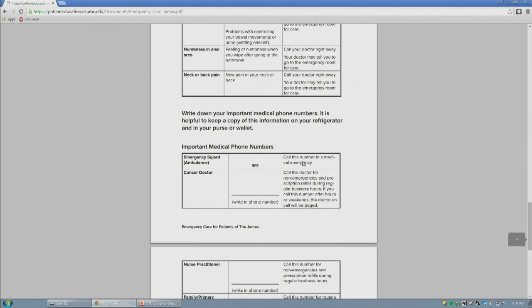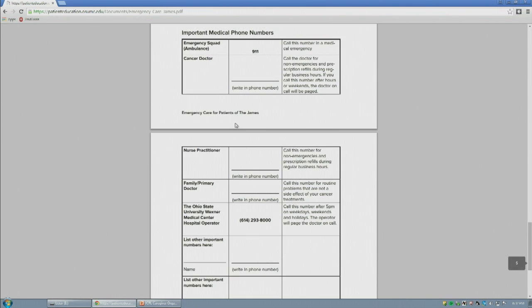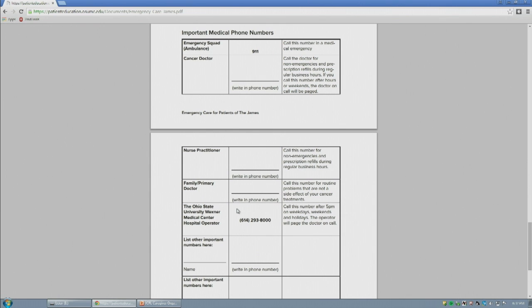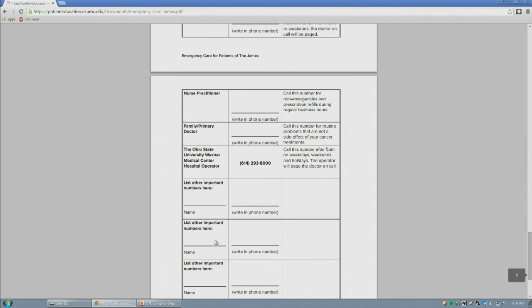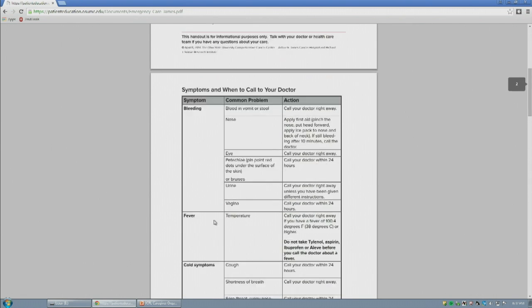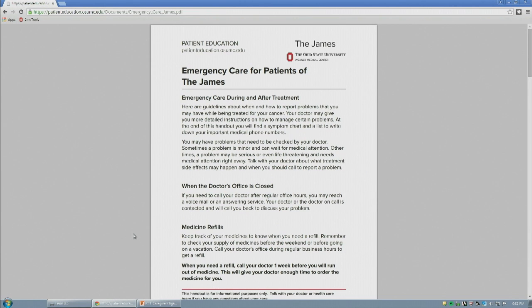It also has this little organizational tool at the end where you can write in phone numbers for your oncologist, your nurse practitioner, your family or primary doctor. This is the number for after hours. If you call after 5 p.m., this number, if there's an emergency or you have a question, the operator can page whoever is on call to address your concerns. And then some other places for other important numbers, maybe family members or friends or other providers that you would want to have. So I think this information can be helpful when you feel like you might have an emergency and you don't know what to do. This could provide some guidance.